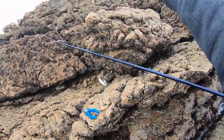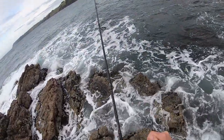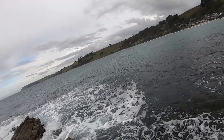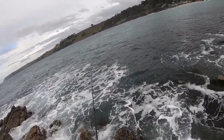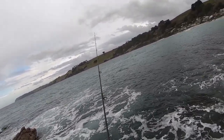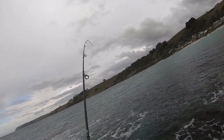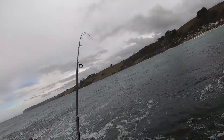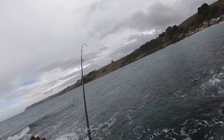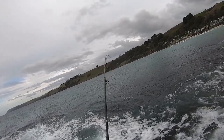Retiring the surf rods for a second, because they're on the absolute chew. Get a couple more fish on my brand new rod. Hadn't even started winding in yet. On the drop. Oh man, one of those days, one of those days. Everything's gone right.